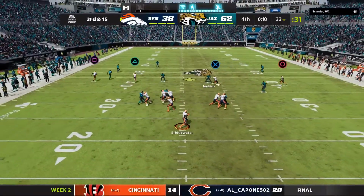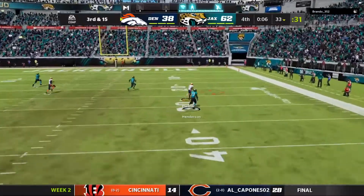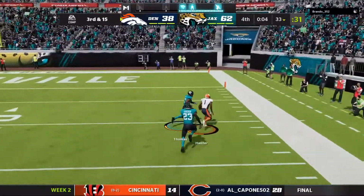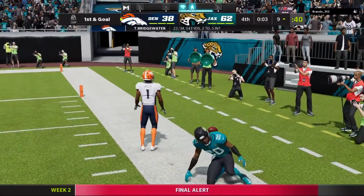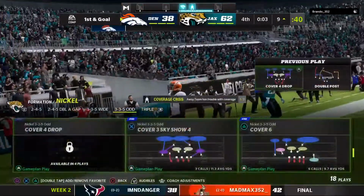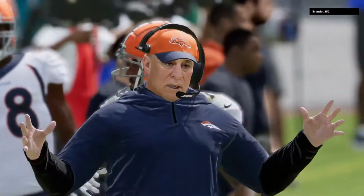From the gun, Bridgewater. He's going to let it fly. It's caught inside the 25. And he'll get this way down into Jacksonville territory. They're able to convert on third down, and that sets up a 1st and goal.